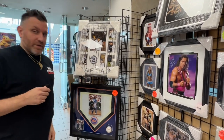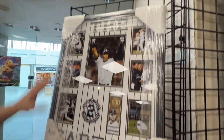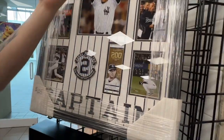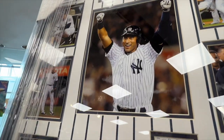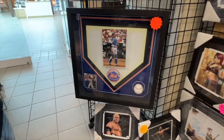All right, this is pretty cool pieces here. We got a Jeter piece. Again, matted out, with the ticket. Captain, just an awesome piece with Jeter patch right there. $125, guys. I mean, you could put this in your basement. It's a nice showpiece. This is pretty cool, too. I never seen this piece.